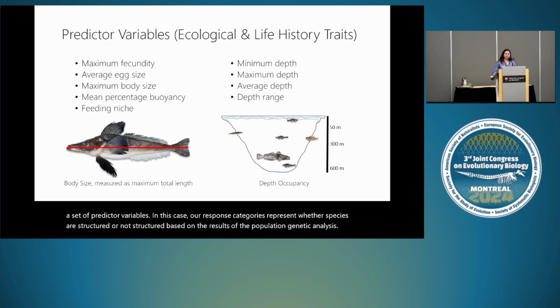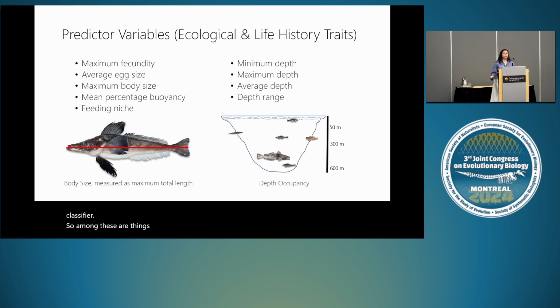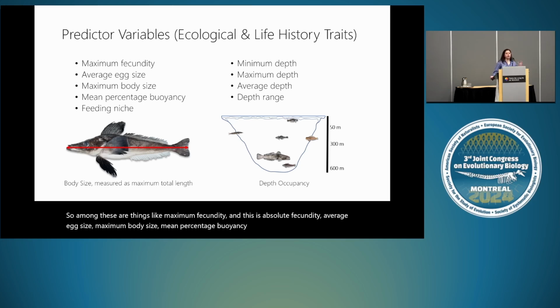I then conducted a review of museum records and the primary literature to collect data on a suite of ecological and reproductive traits, and these represent our predictor variables in the classifier. Among these are things like maximum fecundity, and this is absolute fecundity, average egg size, maximum body size, and mean percentage buoyancy, which basically reflects different usage of the water column, and we also looked at multiple measures of depth occupancy.